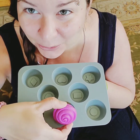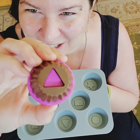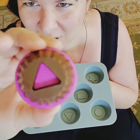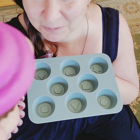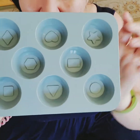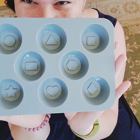I have 3 points. I'm a triangle. Do you see the 3 points on the triangle? One, two, three. It's a triangle no matter which way you turn it. Do you want a taste? Have a lick. And then I get to eat the rest. So delicious. Wow, look at all of the shapes we found hiding underneath the cupcakes.